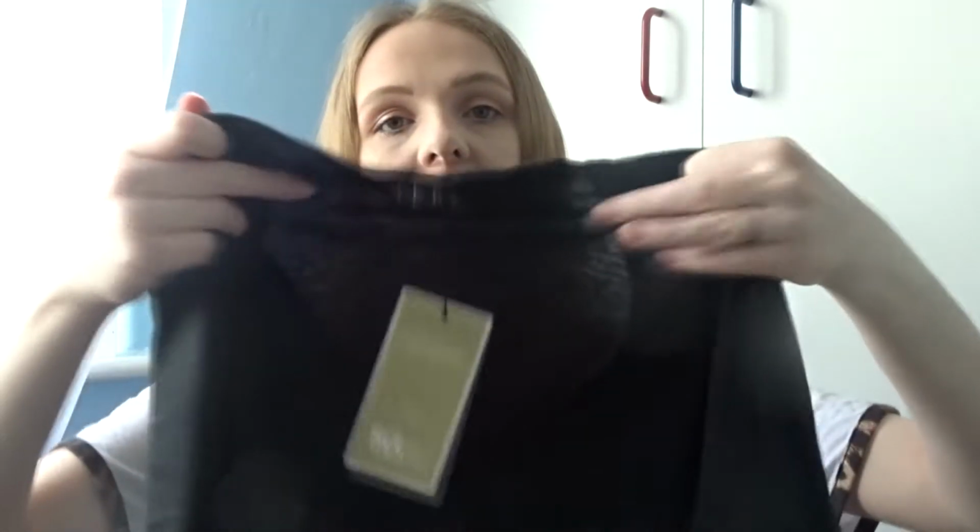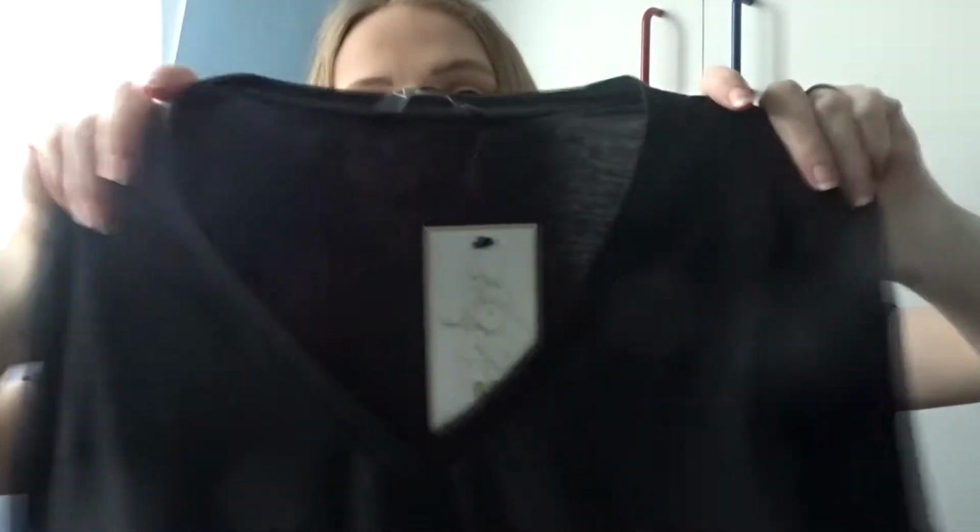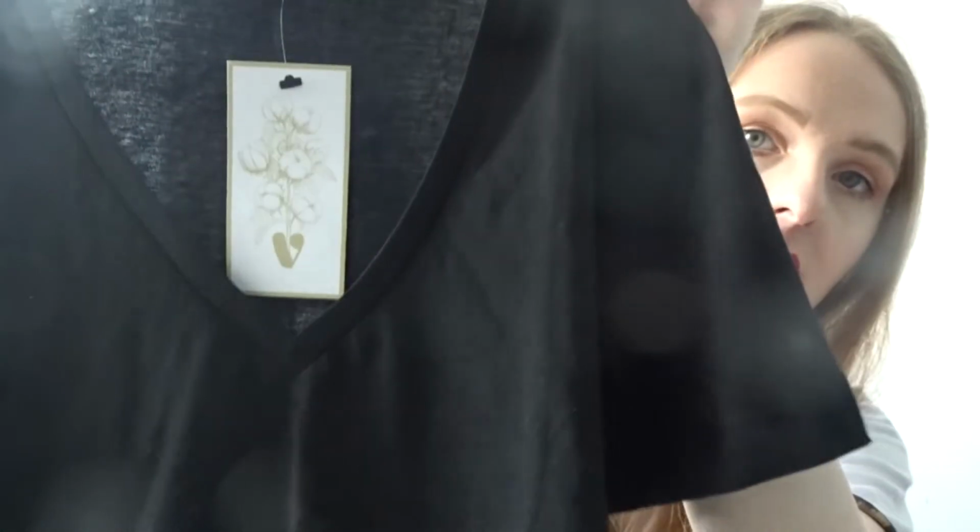And the other pack of tops I bought are just two plain standard non-maternity t-shirts, and these are in an 8. That is my usual size. And this first one is just a black one. These ones have more of a v-neck, if you can tell on camera, but I just got a black one and again a white one.